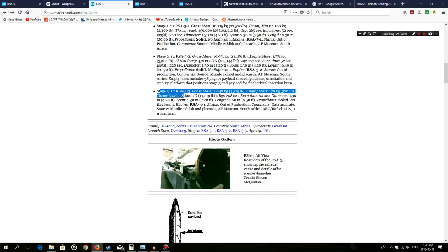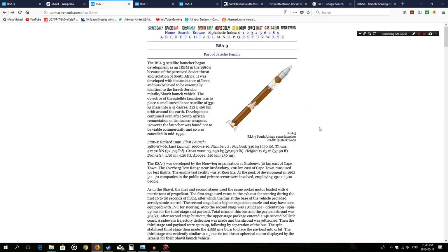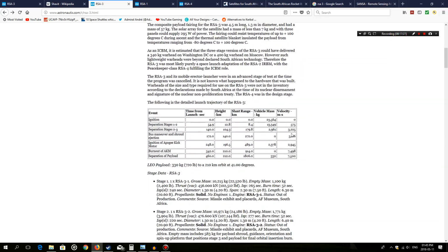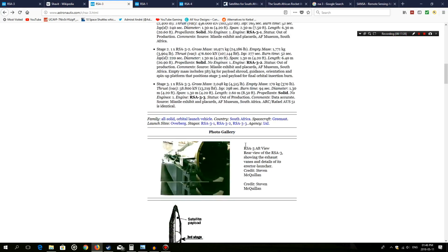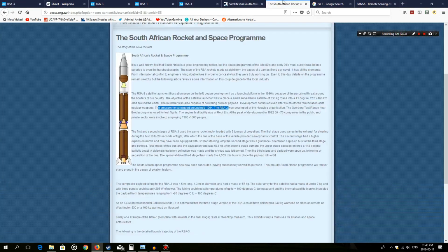So this third stage was also 1.3 meters diameter, a length of 2.6 meters, and it burned for 94 seconds with, okay, ISP doesn't matter. But of course, payload was supposed to be 330 kilograms to orbit. Now, again, whether they actually did succeed in that but kept it secret is another story, because I am quite sure they did launch it.